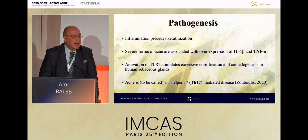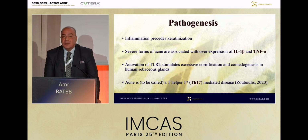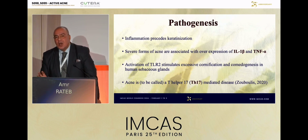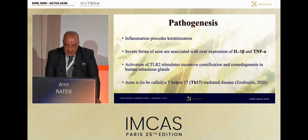Inflammation precedes keratinization. Yes, we know that in acne, even in mild forms of acne, that was recently, in the last decade, the rule now. Severe forms of acne are associated with overexpression. Now he's talking about a special pattern of inflammatory mediators and cytokines. Interleukin-1 beta and tumor necrosis factor alpha are introduced into the equation.